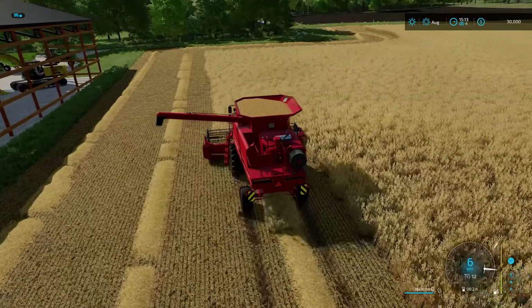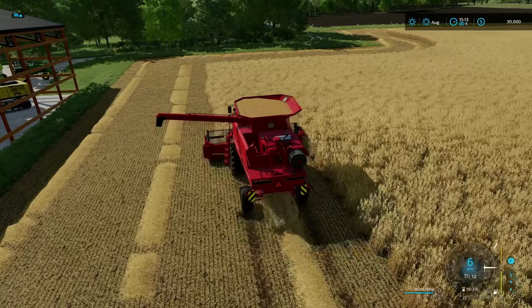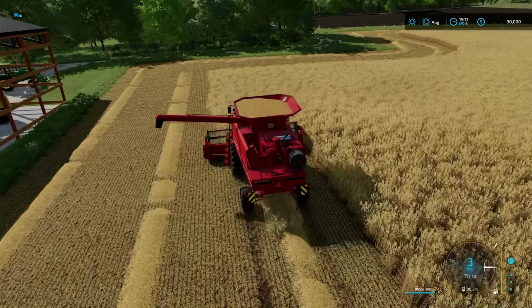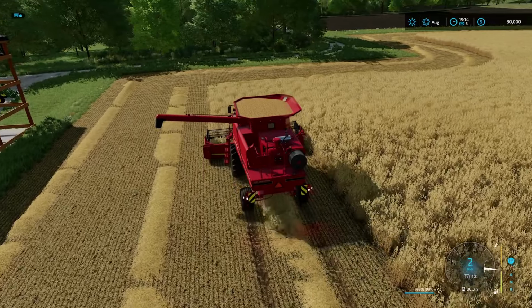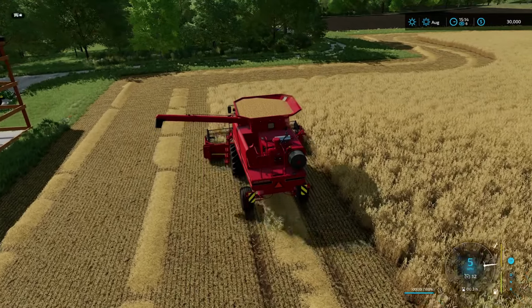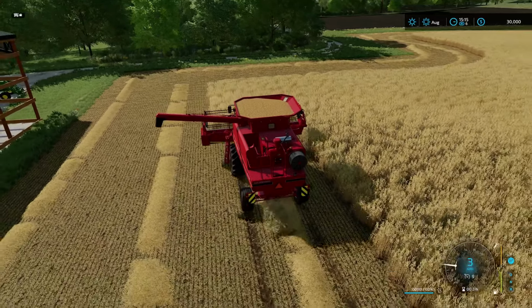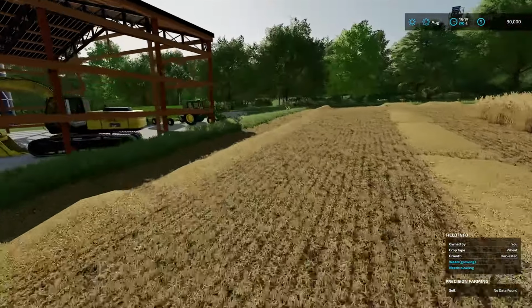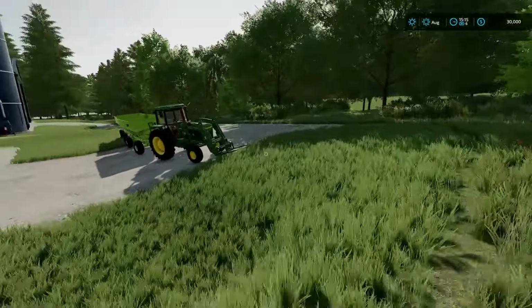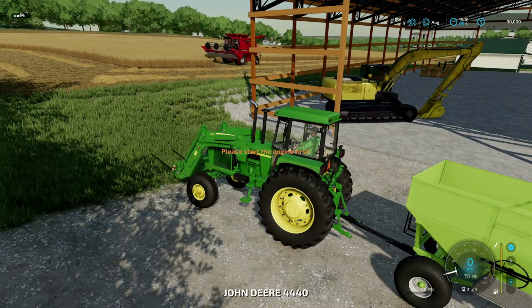As we're coming up here on this third headland, just about full up here. Want to be spilling it over the sides, that's for sure. Here we go. We have the 4440 with the two Parkers kind of lurking around the corner there. We'll grab those and go ahead and get on with our first unload here.